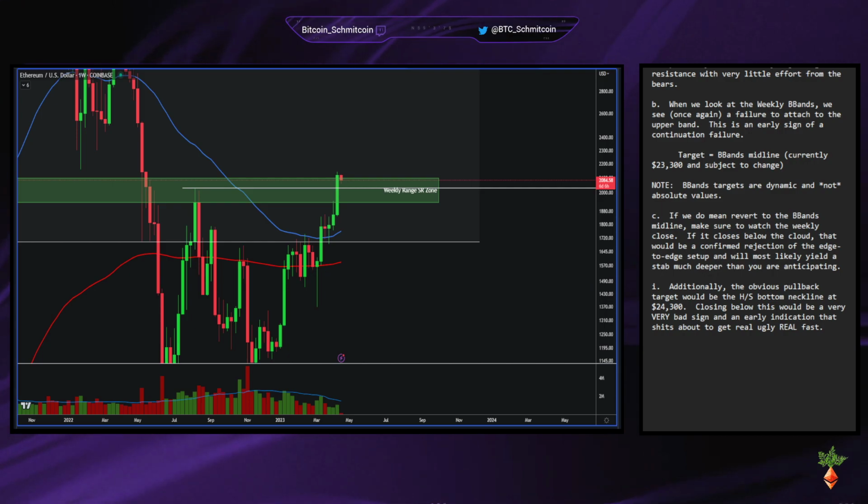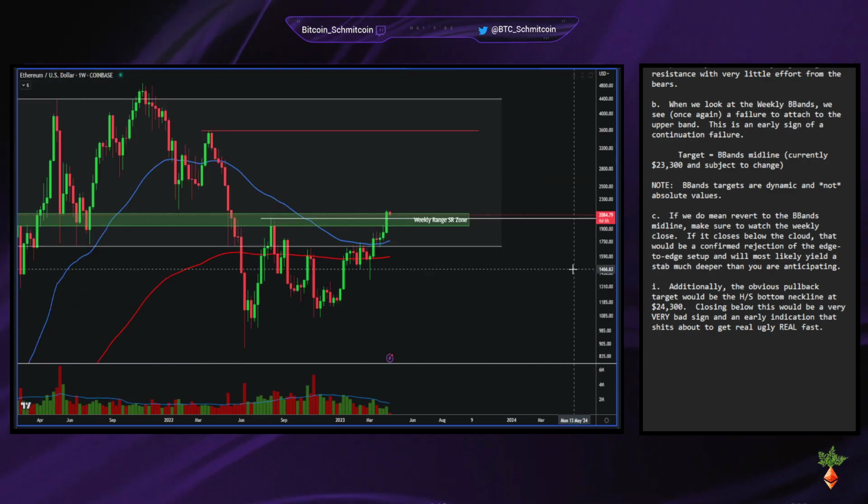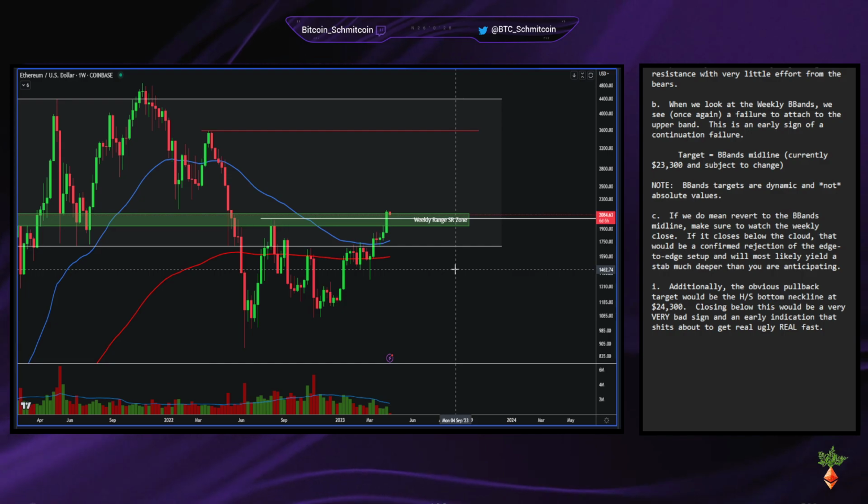All right, so question, what's your playbook for those of us patiently waiting for a long entry? Thoughts on position sizing? Are you talking about for Ether or just in general? Like what are you asking?